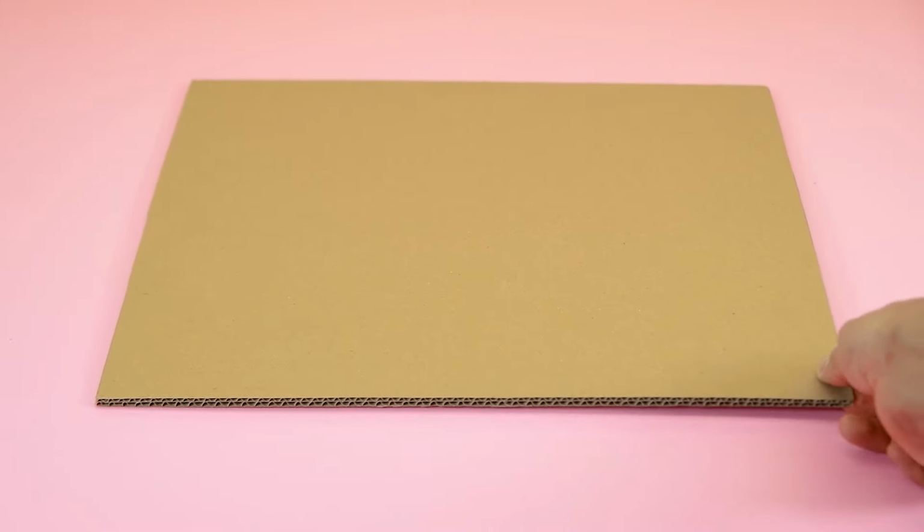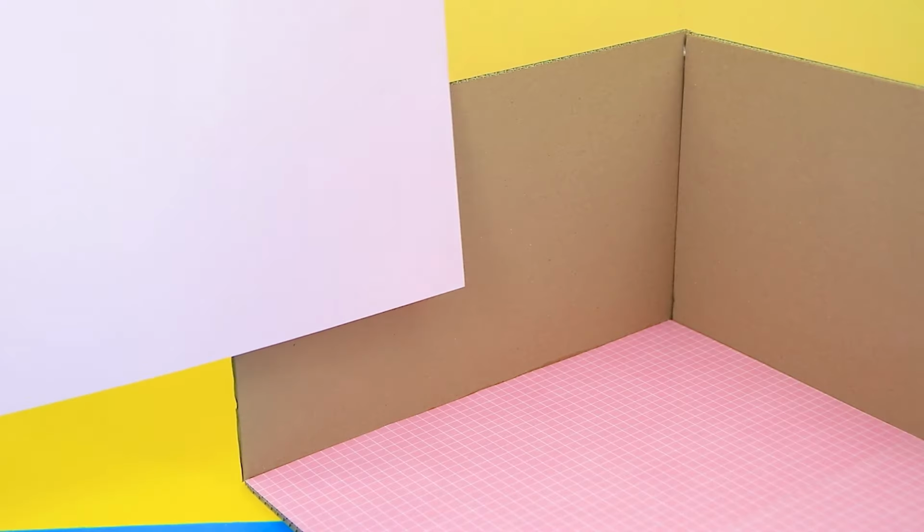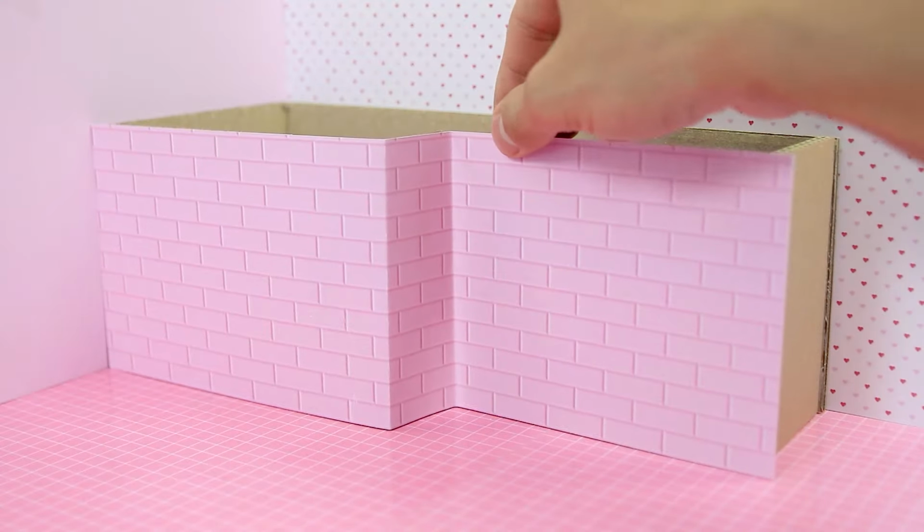Hello everyone! Welcome to DA House. I have an idea with Cocomelon. So today I will show you how to build a cardboard and clay Cocomelon school. Hope you like this. Pinky everywhere!